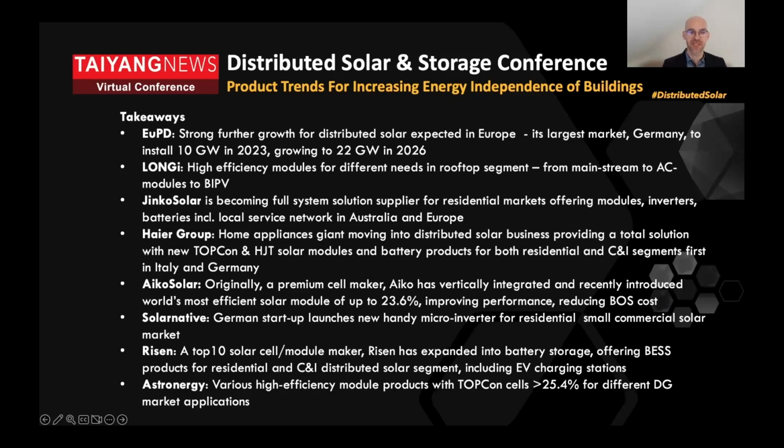Also great to see a presentation from Solar Native, a German startup, which launched a new Henry micro inverter series for the residential and small commercial solar market. And as Julian showed, there are so many new applications that we're seeing, from solar fences to balcony solar and other things for which these inverters are handy and working well. It is also part of a bigger trend, because we have been seeing a lot of new inverter manufacturers, especially in China, which has the largest rooftop solar market in the world.